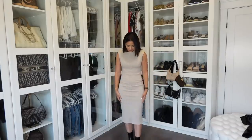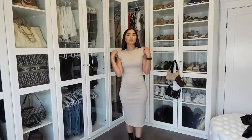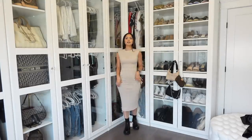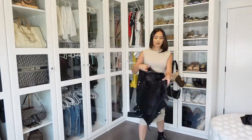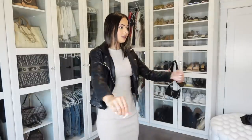So anyways, I picked up this really nice jersey style material dress. I love the shoulder pads. They are a little bit more subtle, which I like. They also don't go all the way out. They sit right on the shoulders, which is really nice. This is a midi dress, so it goes down past my knees, and still I can wear my little combat boots. I do want to style it with this leather jacket just to see what it would look like.